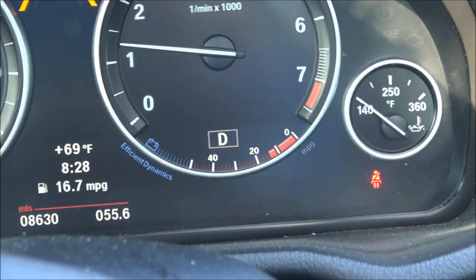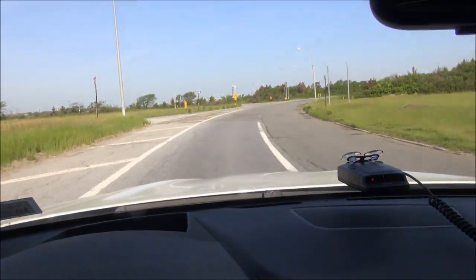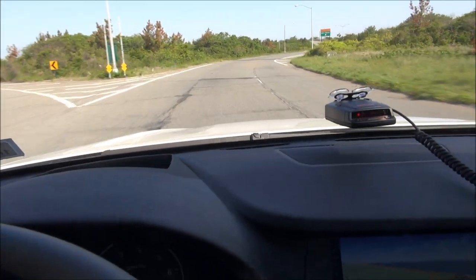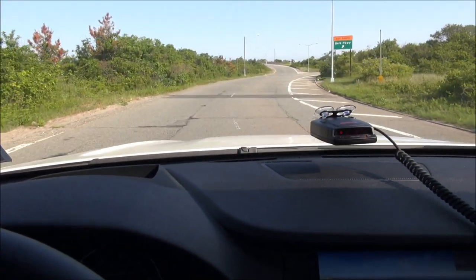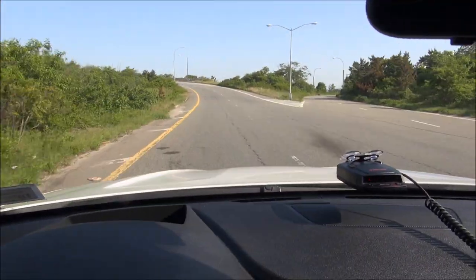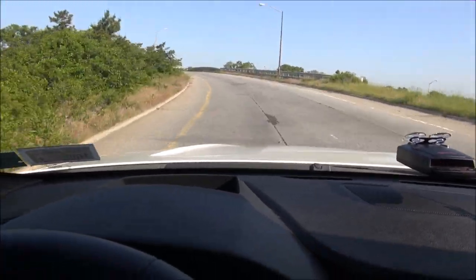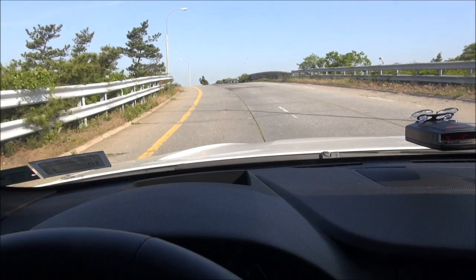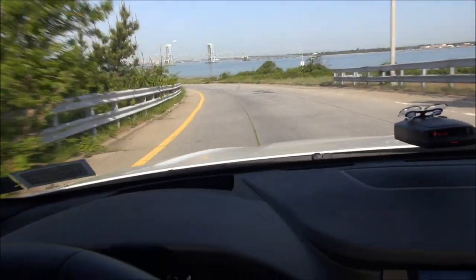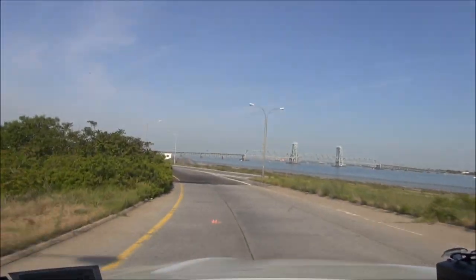So that temperature gauge will be climbing up shortly. Car is extremely smooth. Right now I have it in comfort mode. This chassis has three settings: Eco Pro, Comfort, and then Sport. There's also Sport Plus, which is the same thing as Sport. It just puts the traction control on dynamic, but gives you the ability to slide out, but yet you're still protected.